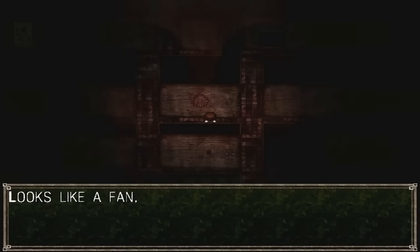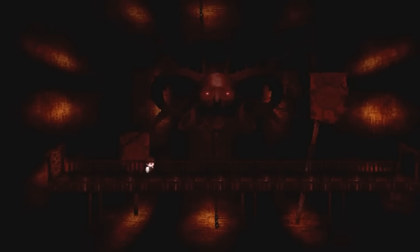Made in RPG Maker, the game manages to scare, but not startle. It's a game that carefully builds its atmosphere using great writing, otherworldly graphics, and some very interesting game mechanics that never resorts to cheap jump scares.